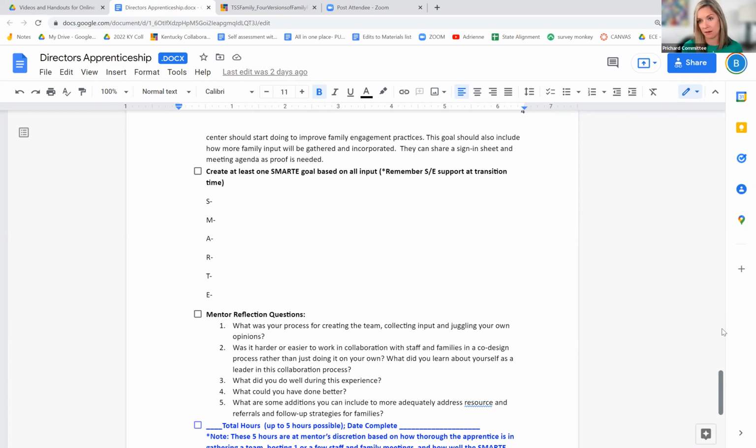If you have grandparents or teen moms, or you know the families that don't regularly attend things, and you probably have an idea of why they don't attend. So your E is about getting your plan together and then thinking about what's my reach to each family, rather than blast it out to all and see who shows up.